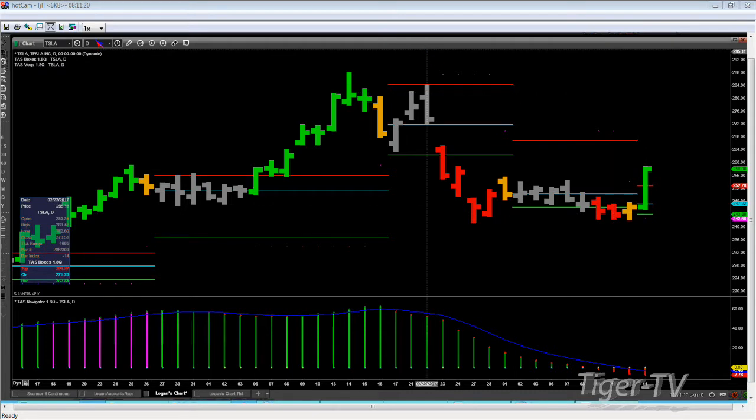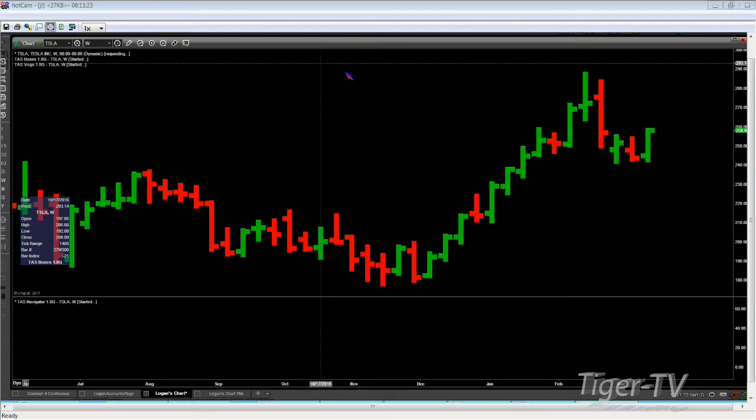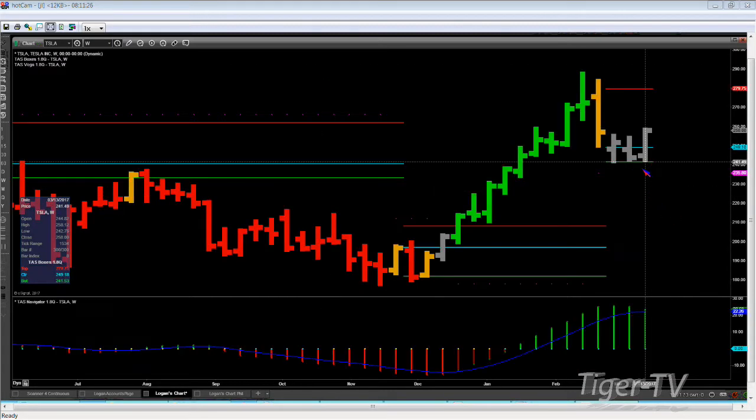Let me look at the weekly. Sorry, that was the daily. 241.53, sorry about that. The weekly unfair low holding. That's why it's difficult to short this stock. It just goes up 16, 17 points in one day.